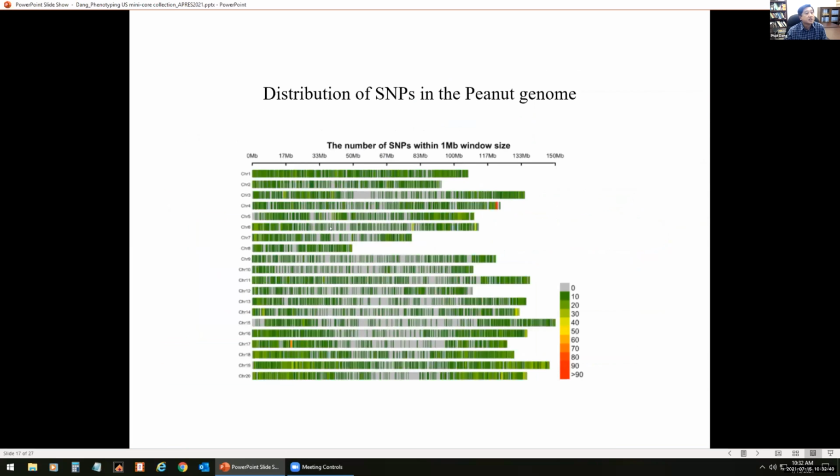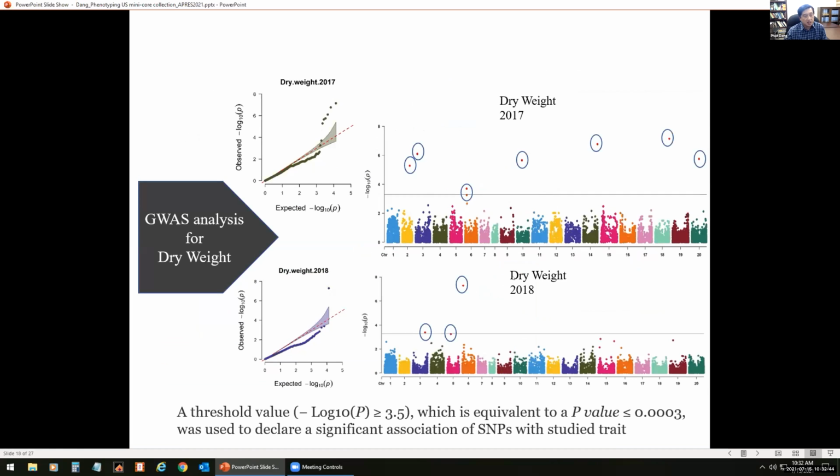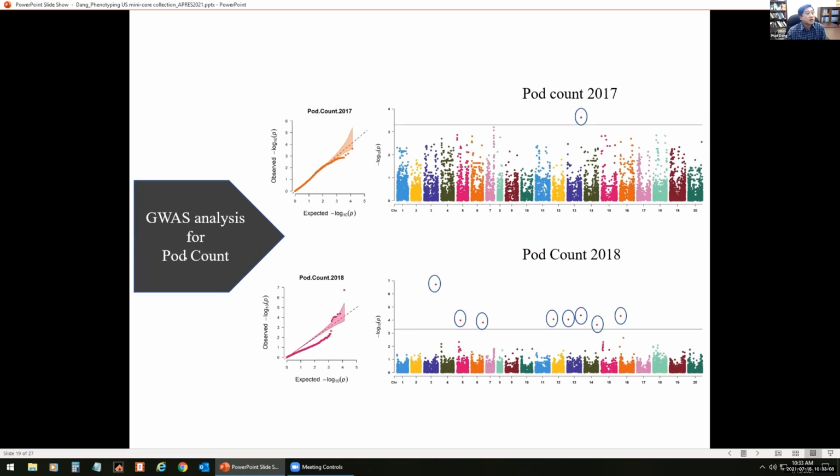So our results show a distribution of SNPs characterized by Clevenger. We looked at the GWAS analysis. If you look at the left, we see the correlation of expected log to the observed. You can see a number of SNPs that are above this level, a negative log of greater than 0.0003, significant for these SNPs. Again, there are fewer for 2018, but there are some SNPs that are variable.